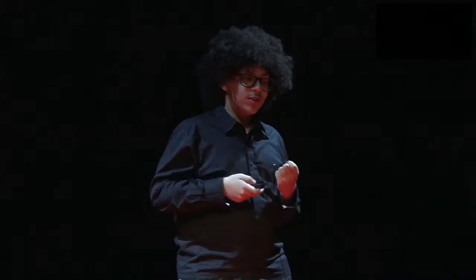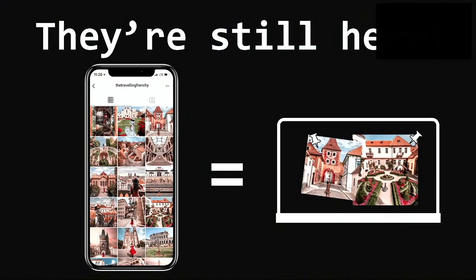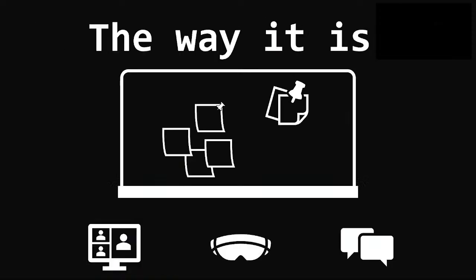And in the 50 years since the creation of the bulletin board, there has been little innovation in the social media space as a whole. Today, we know the bulletin board as the feed, and it is the core of every single social media platform. But this outdated design will simply not do.